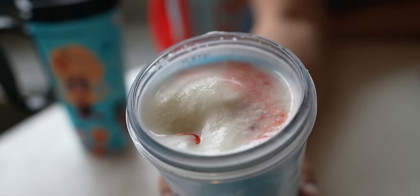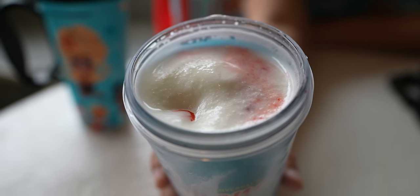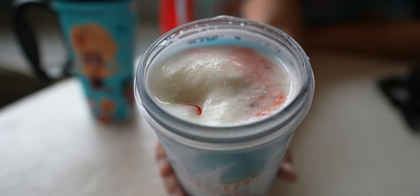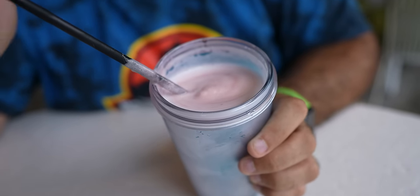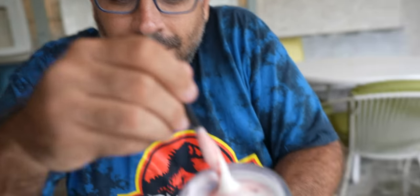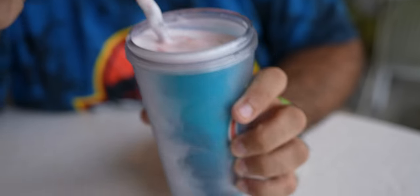But what I got was the Hideaway Colada. This is a black cherry rum, pina colada, cool breeze, strawberry puree, lava flow. And as you know, I am a connoisseur of the pina colada over at Disney, which I think is basically a lava flow. If you look at this, it looks exactly like a pina colada. So, okay, let's see.